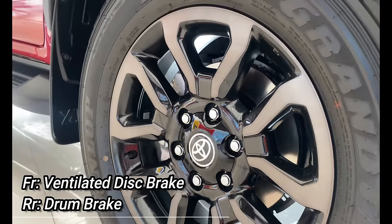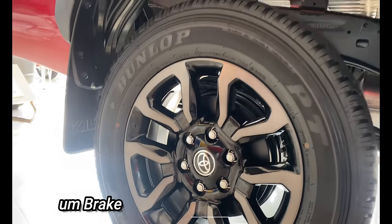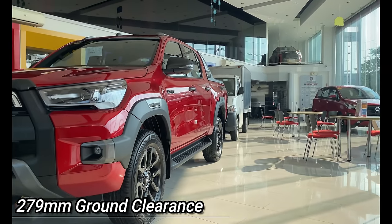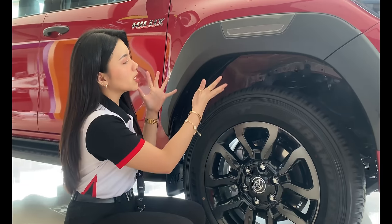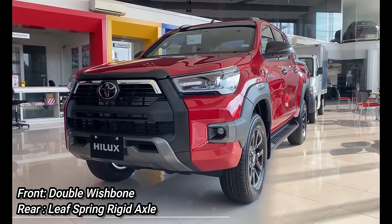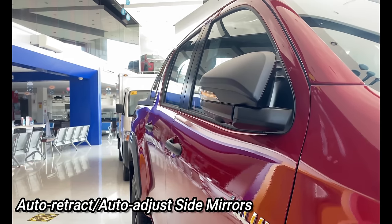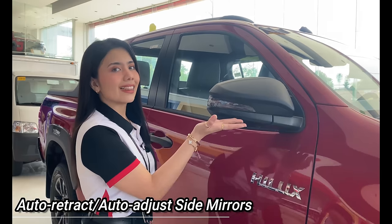Ventilated disc brake and a rear drum brake. Toyota Hilux CONQUEST has a 279mm ground clearance to handle rough terrains better. Equipped na siya ng front double wishbone suspension. And dito naman sa likod is leaf spring rigid axle. It has automatic adjust and auto-fold side mirrors. And equipped na rin siya ng turn signal lamp.